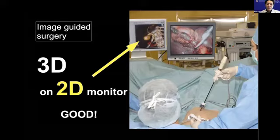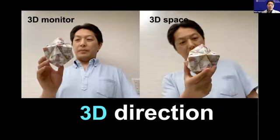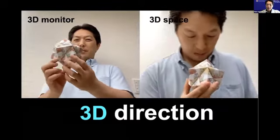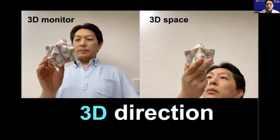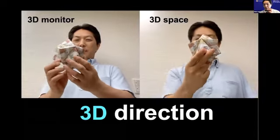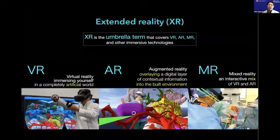We used to use image-guided surgery using a 2D monitor. It's good, just like car navigation, but it's only a 2D monitor. We are now using spatial-guided surgery using 3D space. It's better than the 2D monitor because the patient's body is 3D, right? This is the difference. If you watch a 3D monitor, you can see all directions. If you put the patient data in 3D space, you can see all the directions you want because you can move around the anatomy.